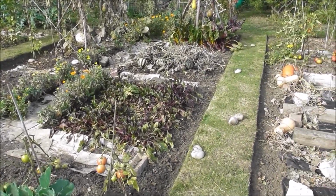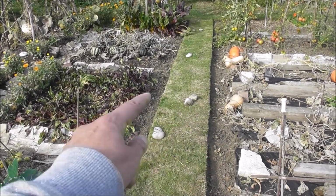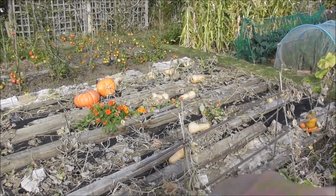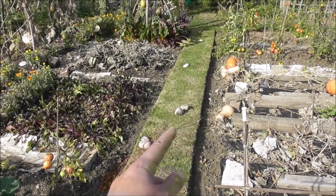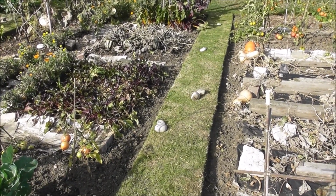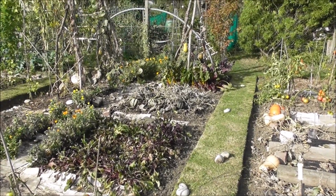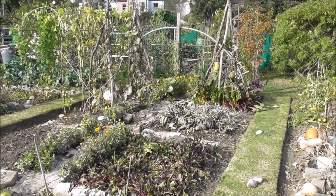Now that the beans are out, what I will do for next year is there will be some more in here and there, just because of crop rotation. Over the winter I'm going to dig little trenches either side, and just keep filling those with kitchen scraps, garden scraps, whatever, over the whole winter, early spring, so they'll have something nice to put their feet in next year.